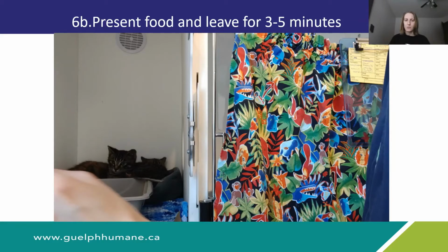If you do that, which I recommend you do, it'll help things move along: present the food, leave it with them, and walk out of the room for 3 to 5 minutes. There are many times in the shelter when I will close the cage door and step back so they can't see me, and I will just wait for a few minutes. I can sometimes hear them licking it or eating it, and then I'll wait a few more seconds until they're done. I don't want to go back while they're eating because that might scare them.